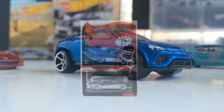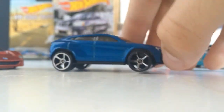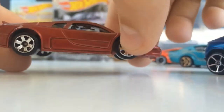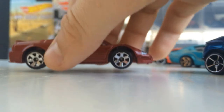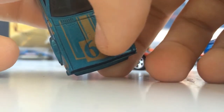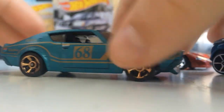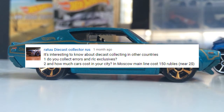But for errors, I collect some errors. I definitely collect things like wheel errors. This isn't the wheel error. This is just the chrome rubbing off, sadly. But things like wheel errors where like the wheels are different, or even some like just they have no wheel at the front. But yeah, I don't collect things like tempo errors. Like I think this one is a tempo error actually. Yeah, right there. I don't know if that's a scratch or something, but yeah, it's a small tempo error. But I don't collect them because they're so easy to spot, anyways. But the next question: how much do cars cost in your city?